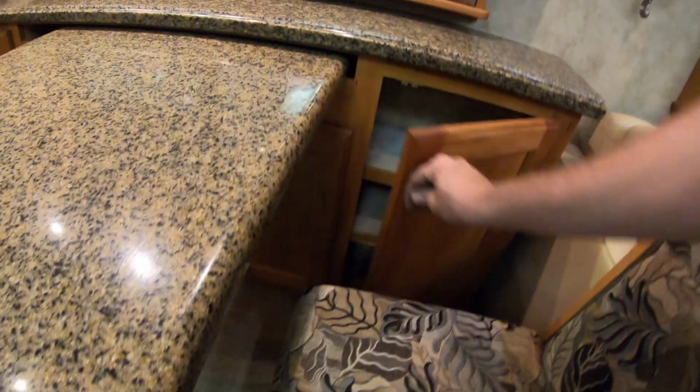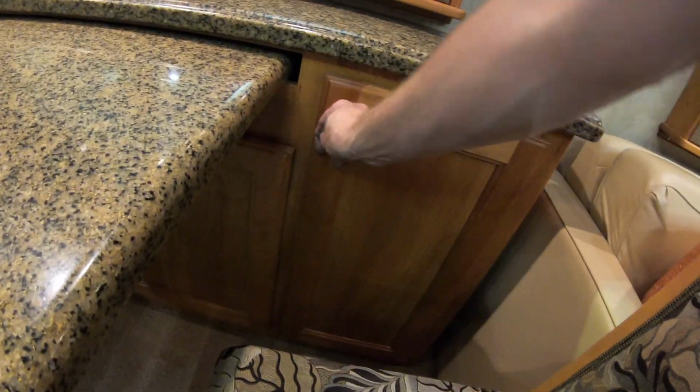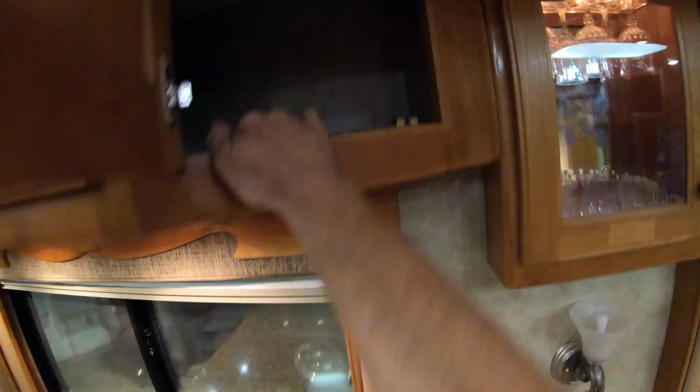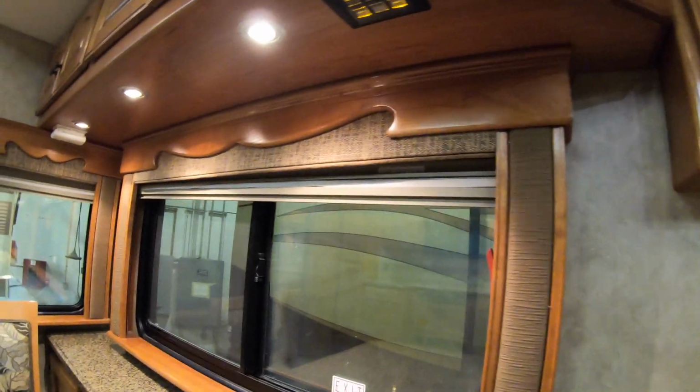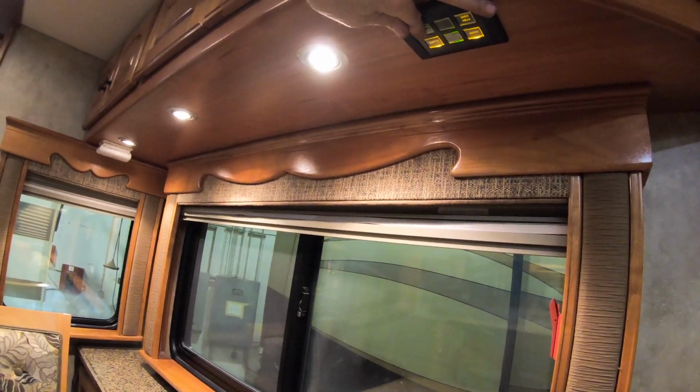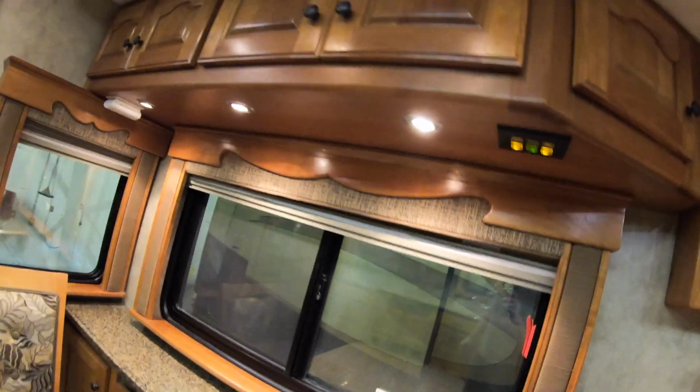Some nice cupboards here down low. Again, all the nice tandem carpet. Up above, got the nice carpeted cabinets again. You got yourself the multiplex light control here, so in case you sat down and weren't able to hit the button before you did, you always get that option. Some more storage under here.